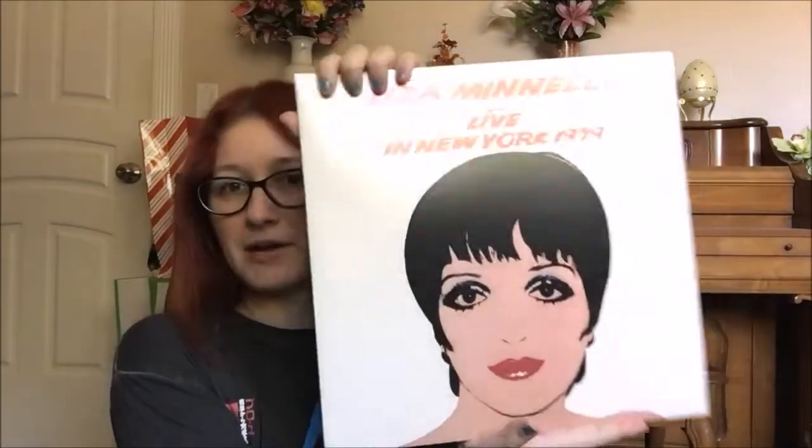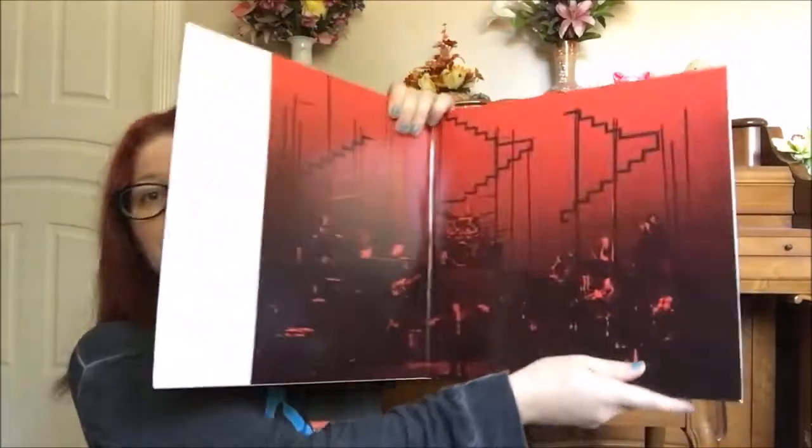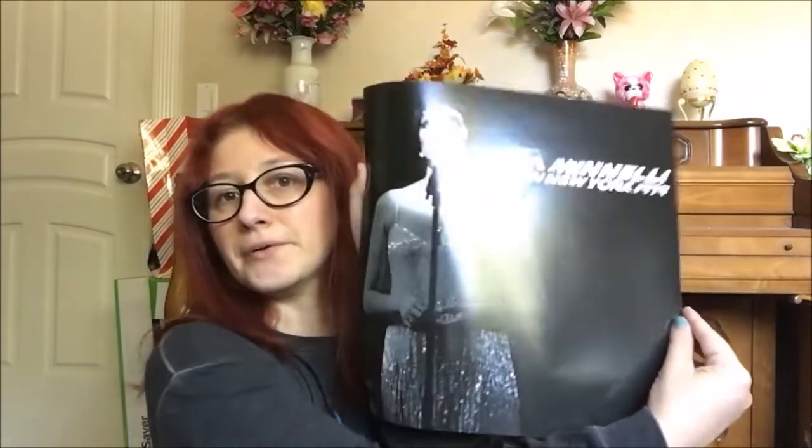So same cover. Here's the back cover, which has the awesome gatefold of what the stage looked like. But the main reason I want to show it off is because they did this on this really gorgeous pink vinyl. I just wanted to show you guys because it's so pretty. I think this is the first pink vinyl I've ever owned. I've had other colored vinyls, never of Liza and never in pink. And also the little mini booklet. There's a much better booklet that comes with this, guys.